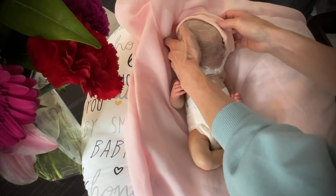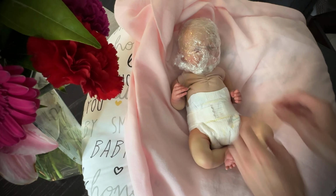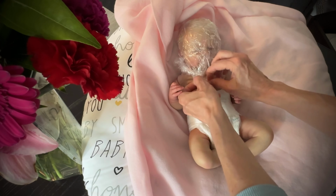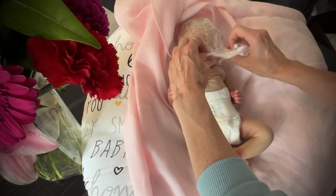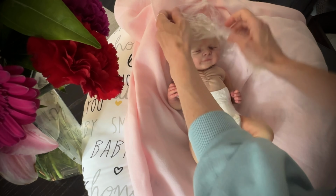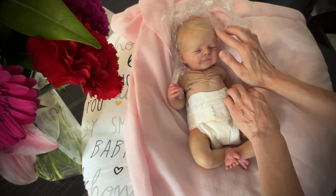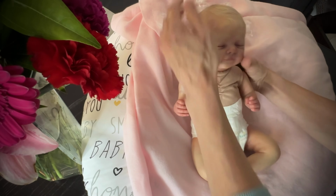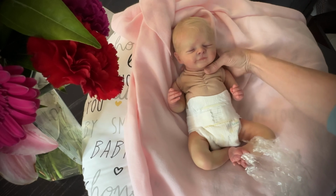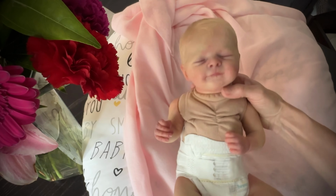Oh, he is! Wow! Who is this little pumpkin? Here is Lillie. Oh, I miss the baby with the blonde hair in my collection. Oh, this hair is amazing. Amanda. Oh, wow. Look at this little pumpkin.